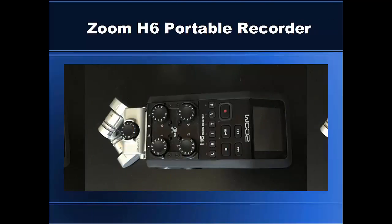I have the Zoom H6 recorder. This thing is awesome. It's got these dials so you can adjust recording volumes. It's got a display. It's got a couple different heads on here. I'm using it right now. It's connected to my computer. So I actually use the mic that comes with this to record videos for YouTube.